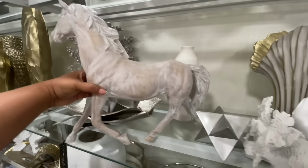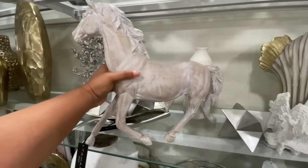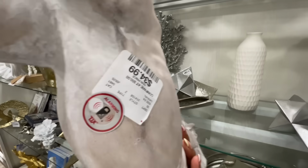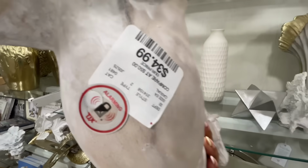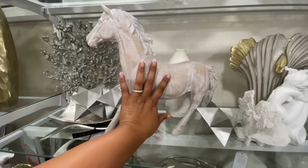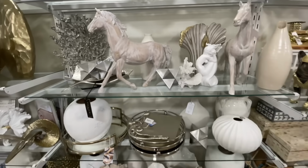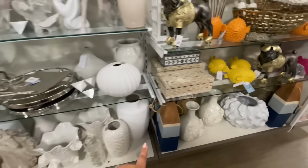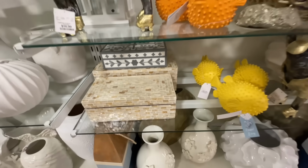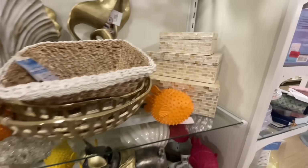This horse head, I have my eye on it. It's 50. This one is also really good, but I like the head better, I think. I don't know, maybe one day. We shall see. $35 for this one. It's really nice. It almost looked like it could be topsy-turvy, like it won't stand on its own. It's pretty sturdy, it's pretty good. It stood on its own very nicely.